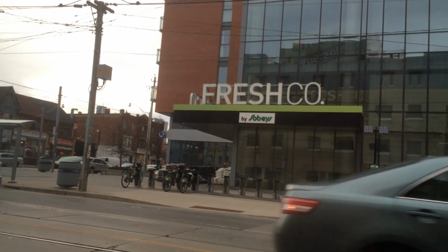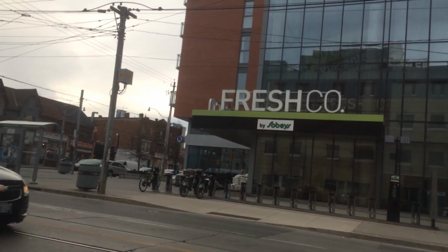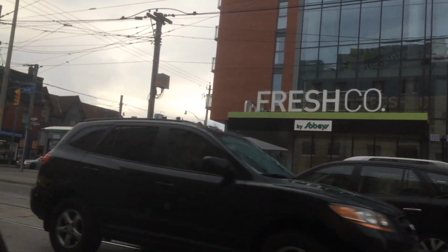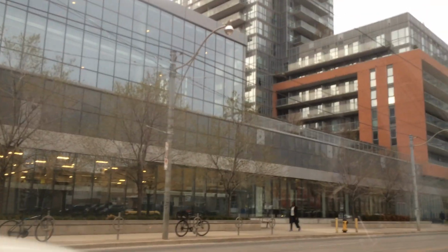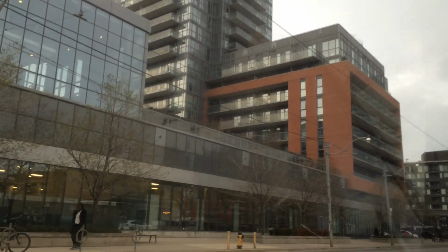And we're looking at Freshco, we're looking at Sobeys, and on the other side there's a Tim Hortons, there's a Rogers. Not that that's necessarily a great thing, but there's a lot of infrastructure here. And we are right at the corner over there of Parliament and Dundas. We are very, very close to the downtown core. So the area itself, guys, completely redeveloped.